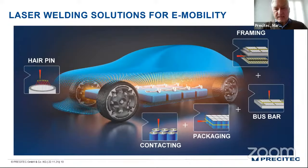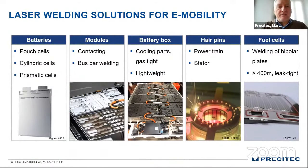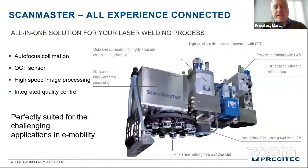so the battery applications. This is really serial production where you see a lot of laser applications, from the battery cells itself to the modules to the battery box, and in the end hairpin and fuel cells. This is everything where laser technology can take place, and we have reacted to that amount of possible applications by bringing together all the knowledge of Precitec into one system, which we call a ScanMaster.